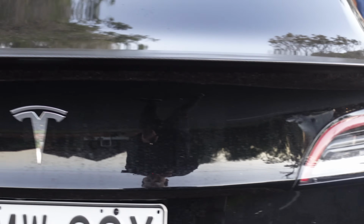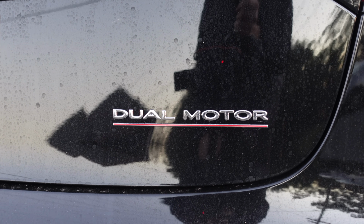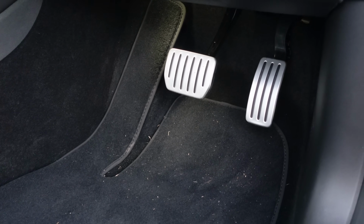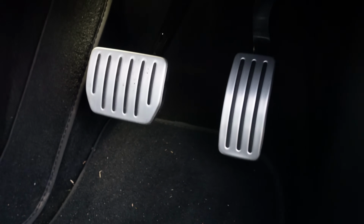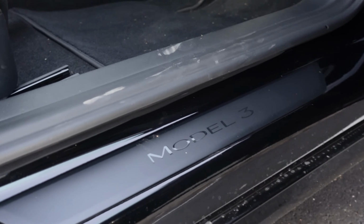And how you can tell it's a performance vehicle is because the dual motor is underlined in red. And that's pretty much the only way you can tell, by looking at the badging. Of course, there's also the carbon fiber spoiler. It's pretty nice there in close up. And of course, the performance pedals included with the Performance Model 3 right there. Looks pretty good. And as part of the Chrome Delete package, the badging for Model 3 is also Chrome deleted as well.